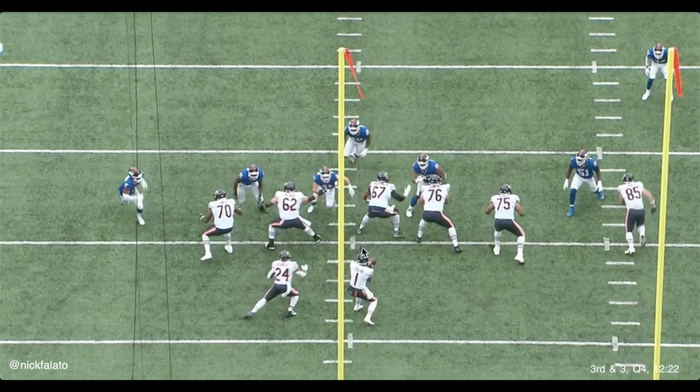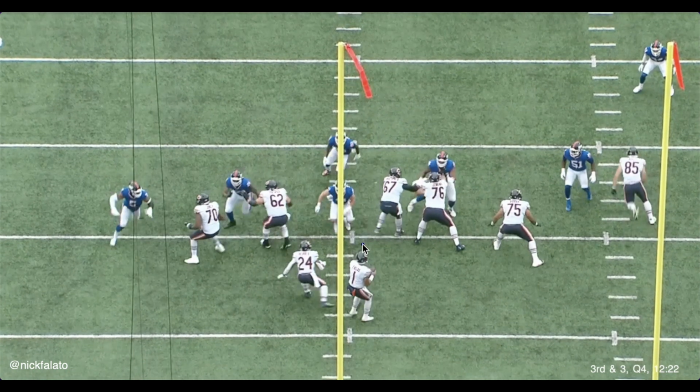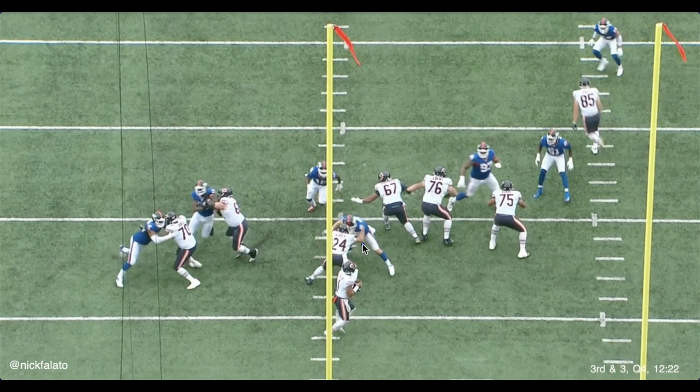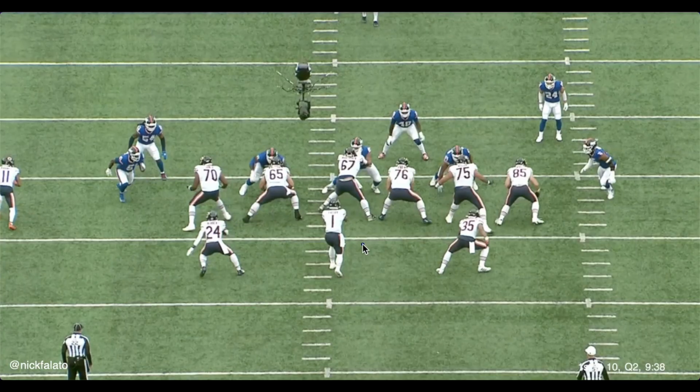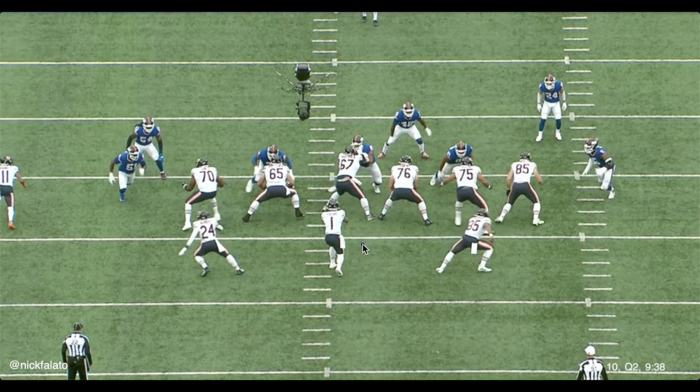It's obviously not a sack, but it's the same type of pressure that was dialed up twice previously. We already went over those 2 plays. The Bears did not read it. They did not pick it up. And Tay Crowder almost gets home in a big 3rd and 3 situation where the Bears had to punt. Now, some of these other plays weren't necessarily excellent X's and O's in scheme from Wink Martindale. They were more so the Giants just winning their one-on-one matchups.